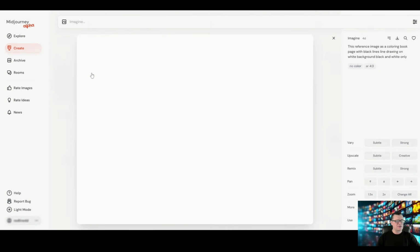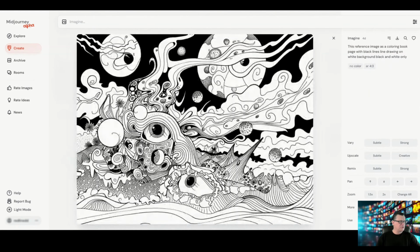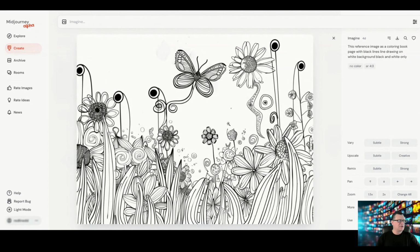Now let's say that you chose this one here for your coloring book page. You could save this page, and this could be one of the pages in your coloring book. You could also have it vary this image by subtle or strong. Let me click on strong and see what it does for us there. You could also upscale the image, subtle or creative, or you could remix the image. So just think, you create one image and you can mix it up, make it different, make it new, and create multiple of the same style of image, even if the image itself is not the same. That's pretty cool, because in a very short period of time, you could have 50 images that you can create and put into a coloring book.